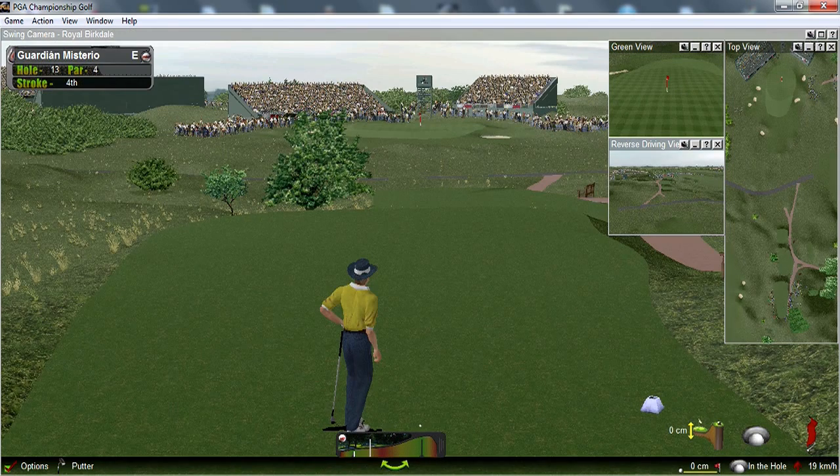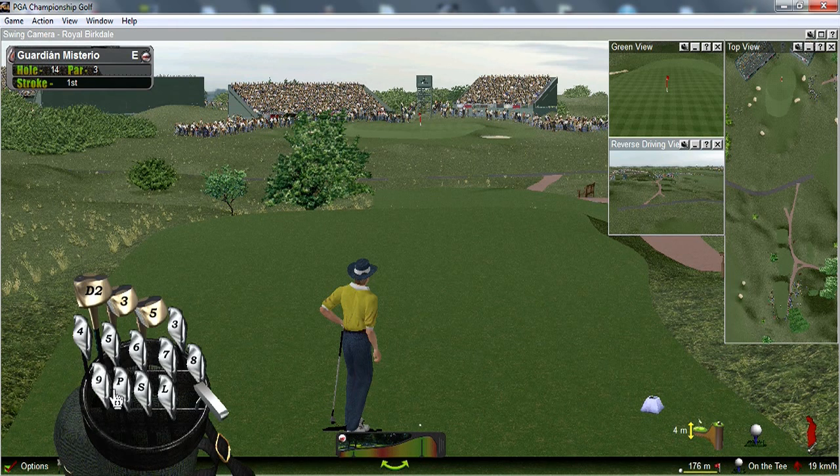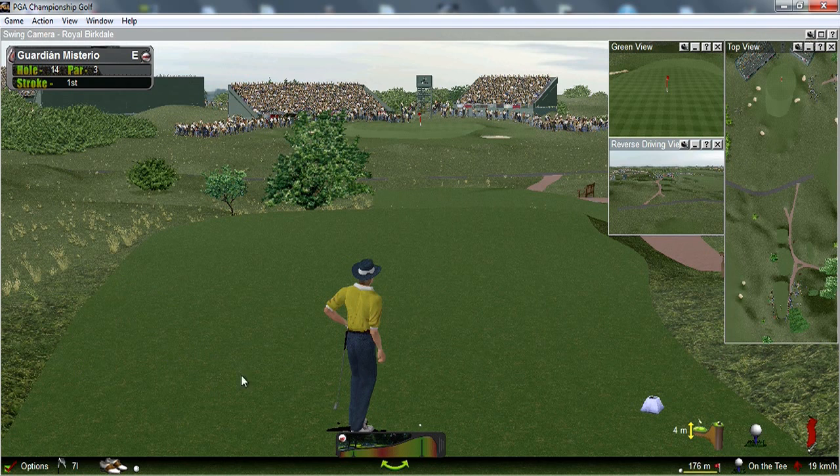It's off to the 14th. Any thoughts on this one? A strong breeze is blowing toward the hole. Pulled out the 7-iron.